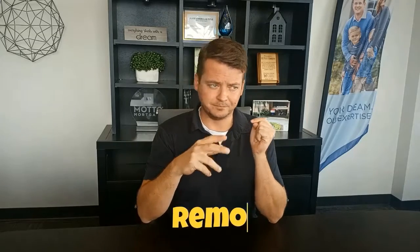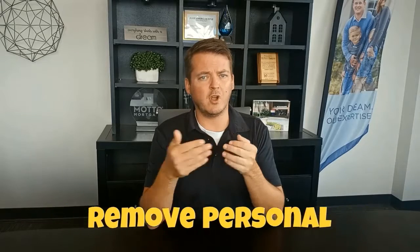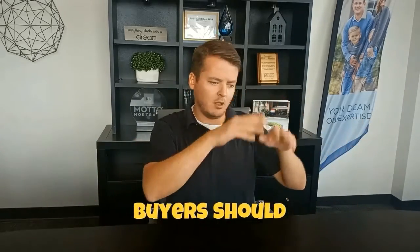Depersonalize. That's another big thing. Take some of those family pictures down. They're beautiful and they're going to go up in the new house. But a trick to get buyers to fall in love with your house is for them to be able to visualize it as their next house. Seeing all your family all over the walls and all the end tables is going to change the look for them. It's going to look like they're going to their grandparents' house.